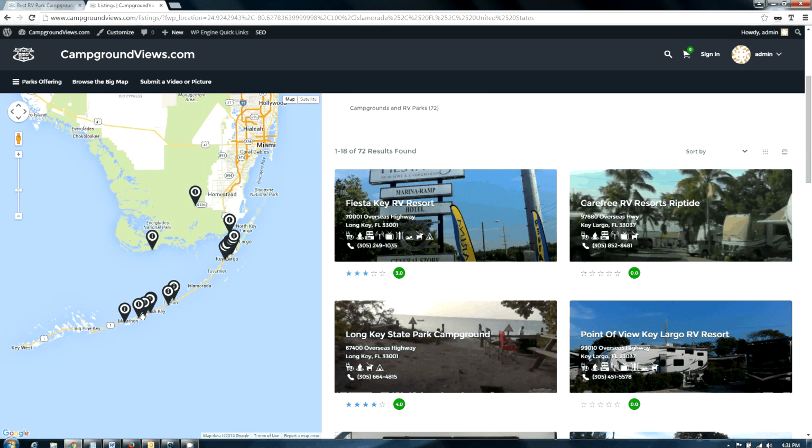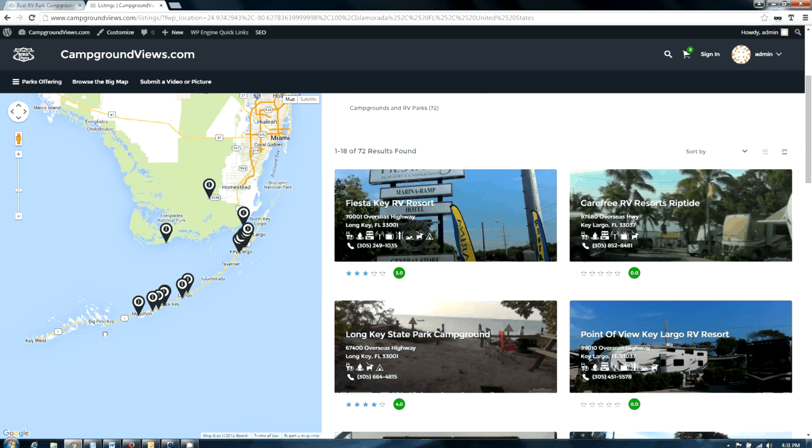The problem with US 1 through the Keys is that the speed limit is pretty low, anywhere from 35 to 45 miles an hour. There are sections where it bumps up to 55, but overall it's just 2 lanes of traffic, 1 lane going each direction. There's not a lot of passing zones, so it takes about an hour, hour and a half to get from Key Largo out to Key West. And that's if you're lucky.